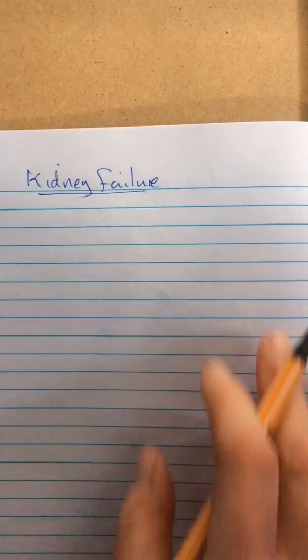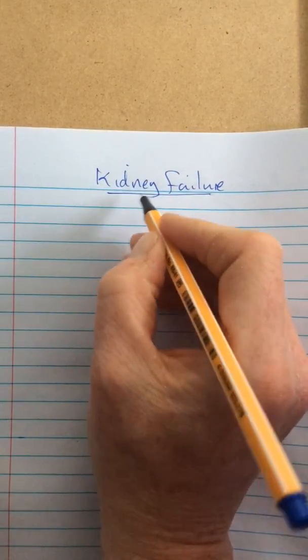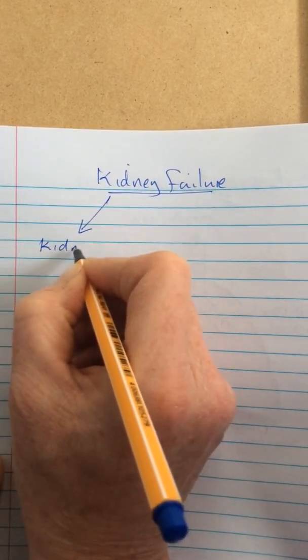Okay, finally, what happens if your kidneys don't work properly? So, kidney failure. Basically, there's two options with this. If your kidneys conk out and will not work at all, and you've got two, and you can operate fine just with one. So this is quite serious when both your kidneys don't work. The long-term answer to kidney failure is a kidney transplant.